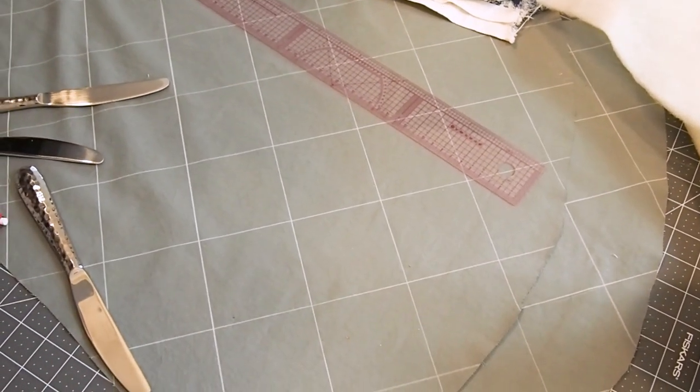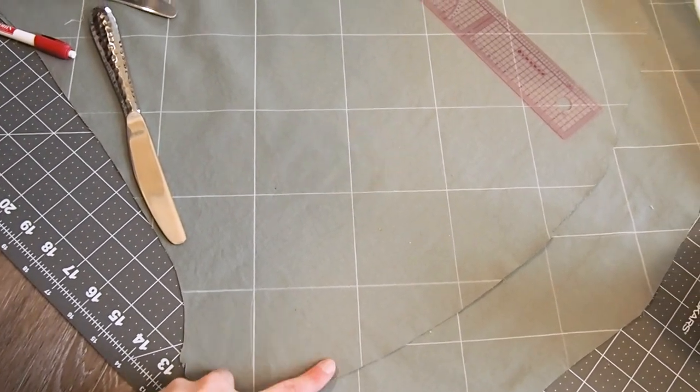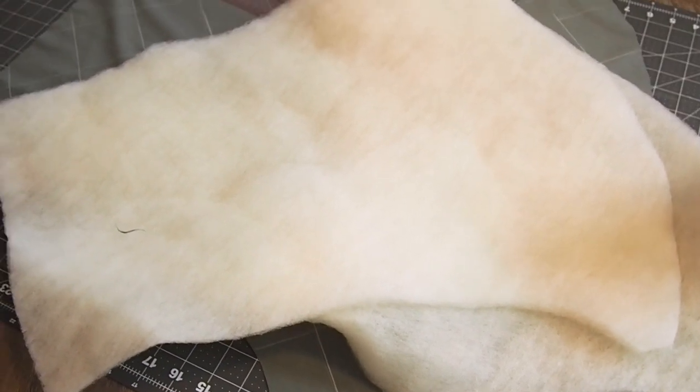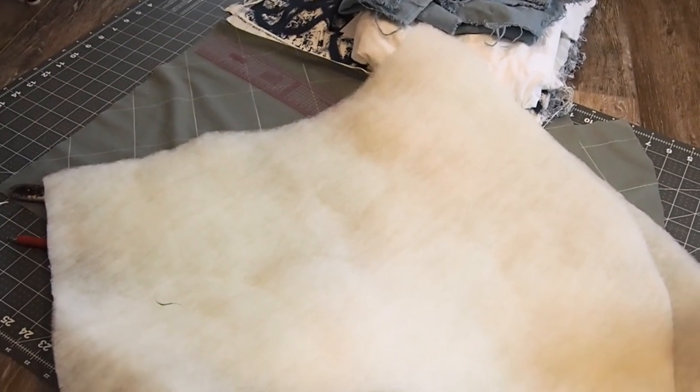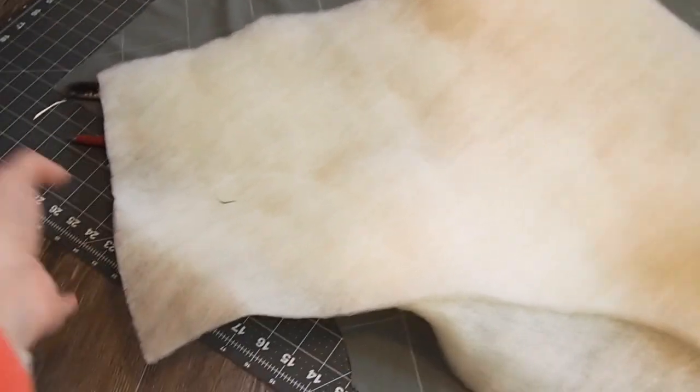I have my two front panels done, my two front pockets, and then I've just drawn my stitching lines for the sleeves. This is the batting I'm using. So I'm having a lot of fun working my way through this project and I can't wait for it to be done, but I am in the mood to sew a little quick and easy something for the new year, just to give me some momentum working towards finishing this coat.